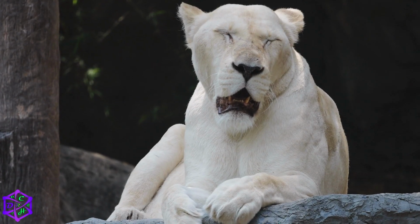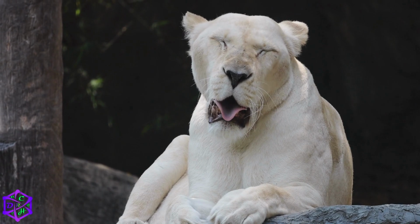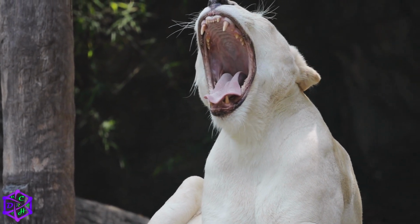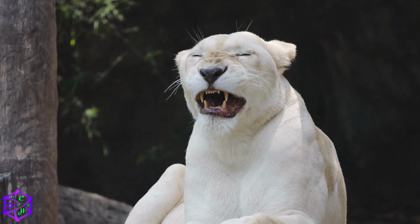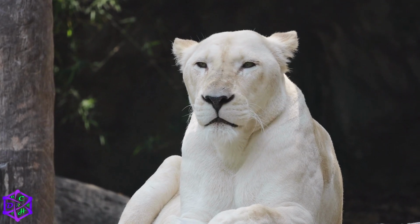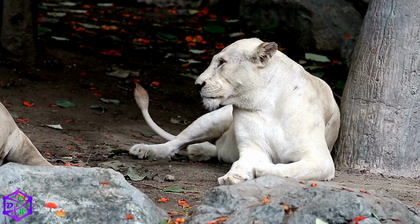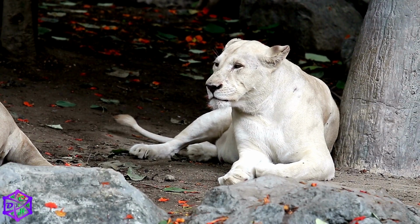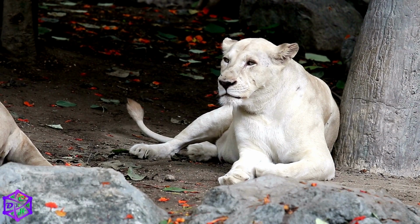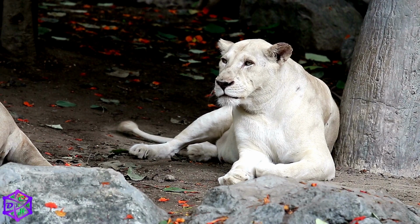The white lion is a rare color mutation of the African lion, Panthera leo, found primarily in the Timbavati region of South Africa. The white coloration is caused by a genetic condition called leucism, which results in a partial loss of pigmentation. White lions are not albinos, as they still have some pigmentation in their eyes, skin, and hair. White lions are considered sacred by some African tribes, and have been revered for centuries.